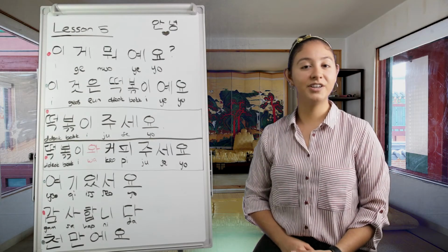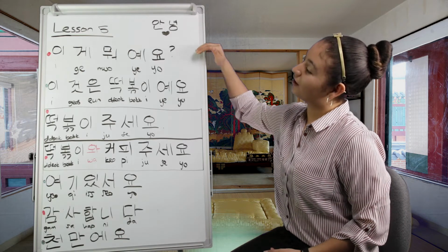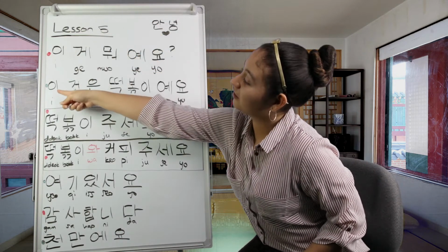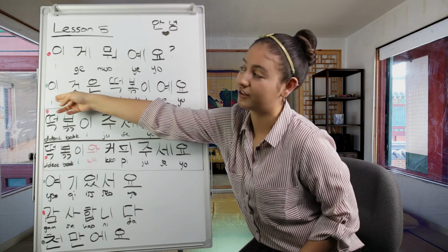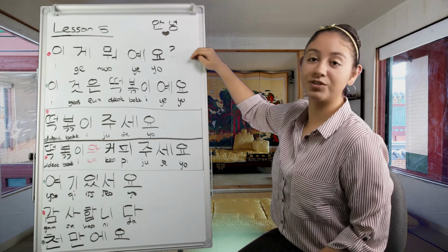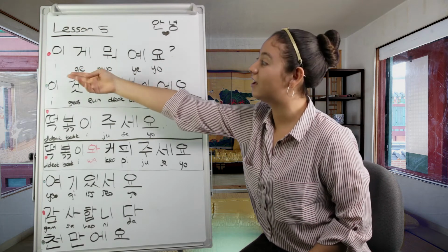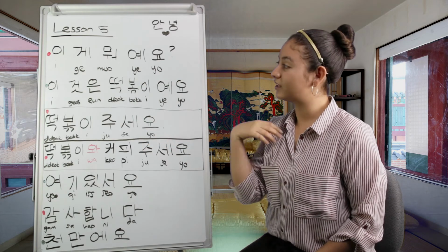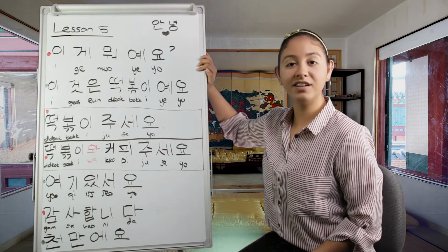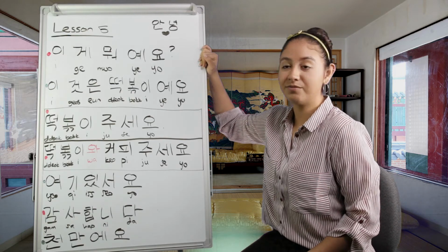So here we have our mini conversation. Let's read it and I'll walk you through. Here we have red and blue dots, meaning this is one person and that's the other person talking. So let's read the first line. As we learned in our last lesson, 이게 뭐예요? Meaning, what is this? Let's imagine that we are in a restaurant. So she's looking at something on the menu.